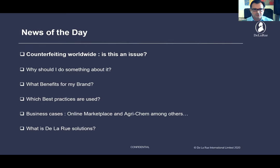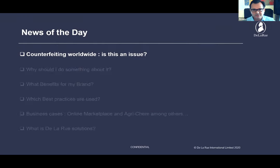Benefits, I talk about the ROI. It's not even an investment, it's really creating value for my brand. Sharing some best practices also, and how it is used. And we will deep dive into several business cases we have implemented on different verticals, different industry segments. And we will finally talk about our own solution.